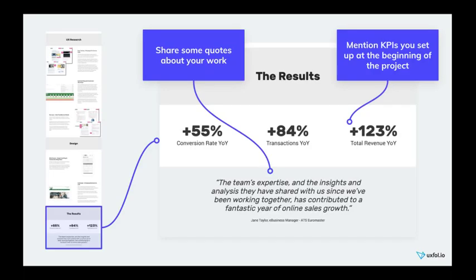Here you can see some statistics which were important when measuring the success of the final design, and also some quotes proving the team's valuable work.